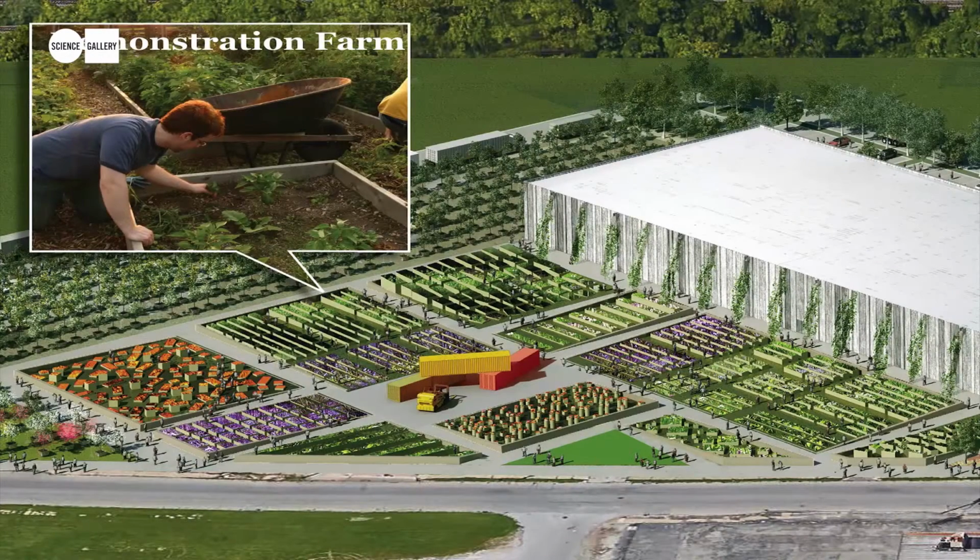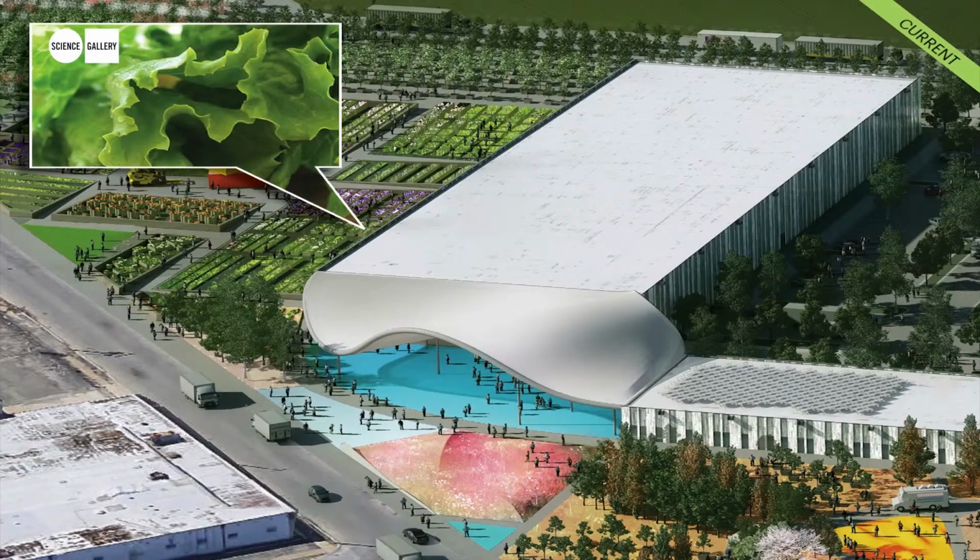This large 2-acre demonstration farm on site, so doing outdoor growing, through which they'll be teaching people how to harvest rainwater for their yards, or how to turn their backyard into productive landscape, and also teaching people how to start their own community garden. This covered canopy space would also be a very unique covered space for Louisville.